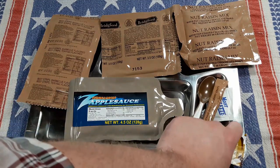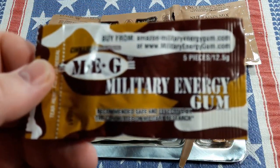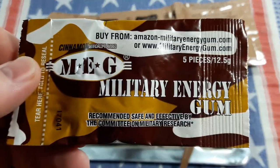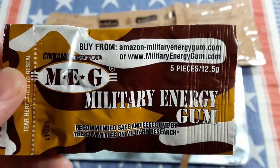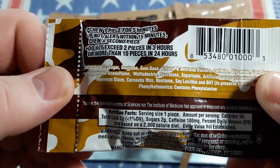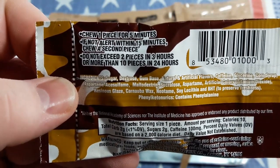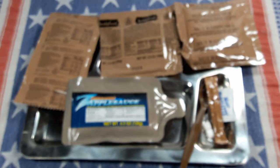I just realized that during lunch, I was supposed to open these and show you guys. Military energy gum. Apparently they have their own Amazon website right there. Do not exceed more than 2 pieces in 3 hours or more than 10 pieces in 24 hours. Must be a lot of pieces in here.